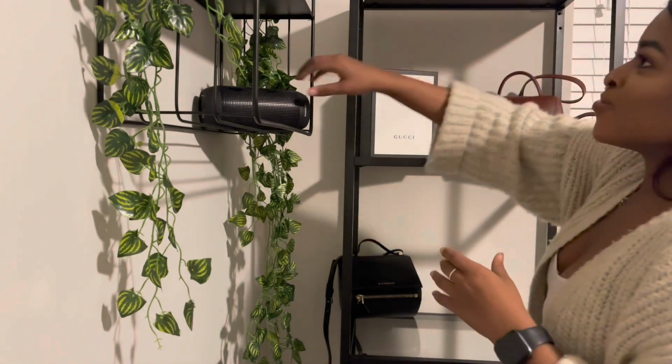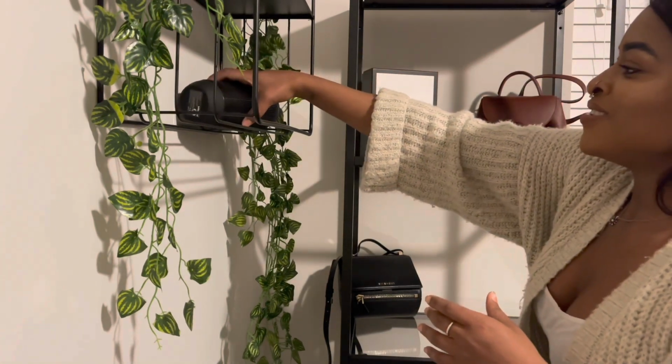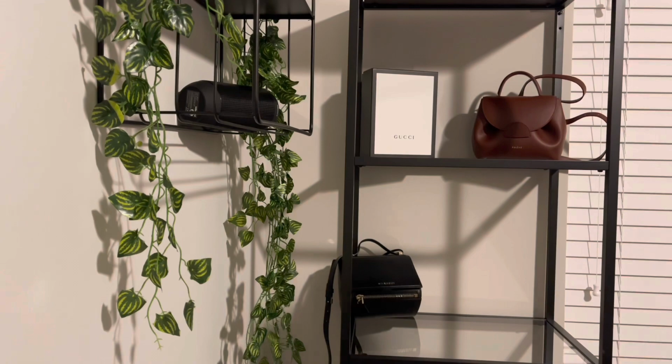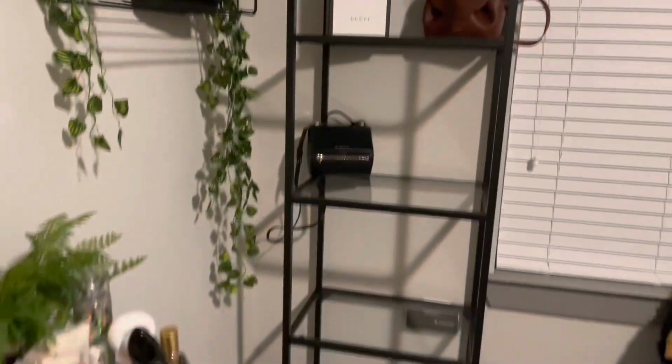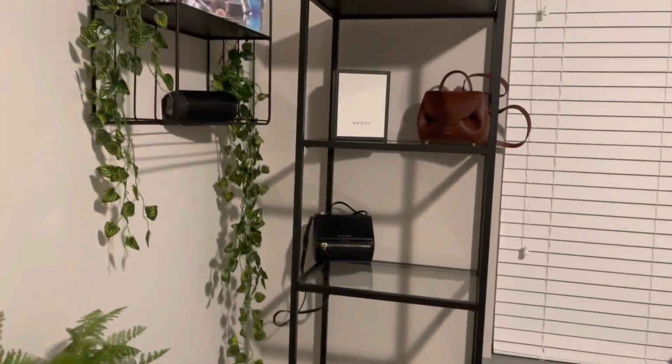I think that looks really good. Okay, wow. So that's just to give you an idea of how I plan to organize it and place my handbags.